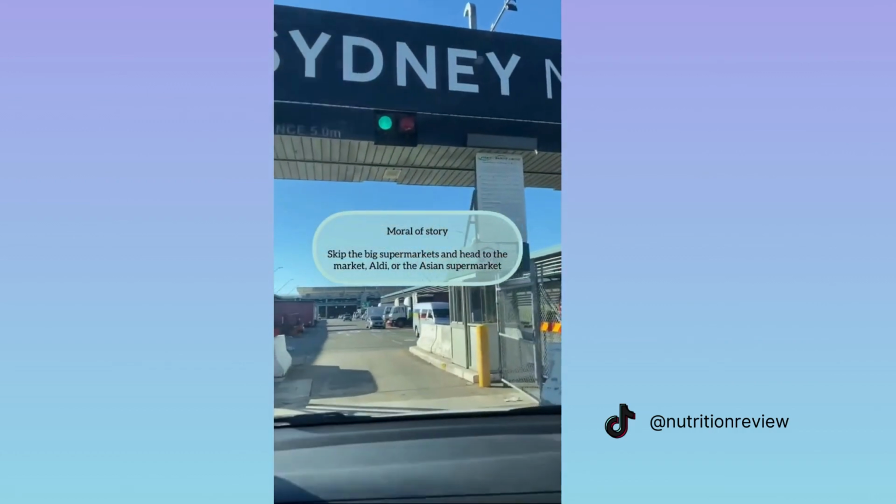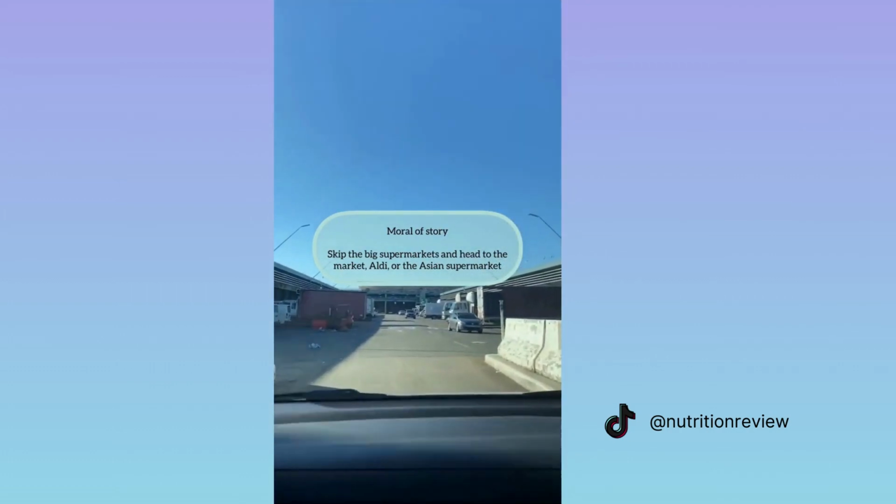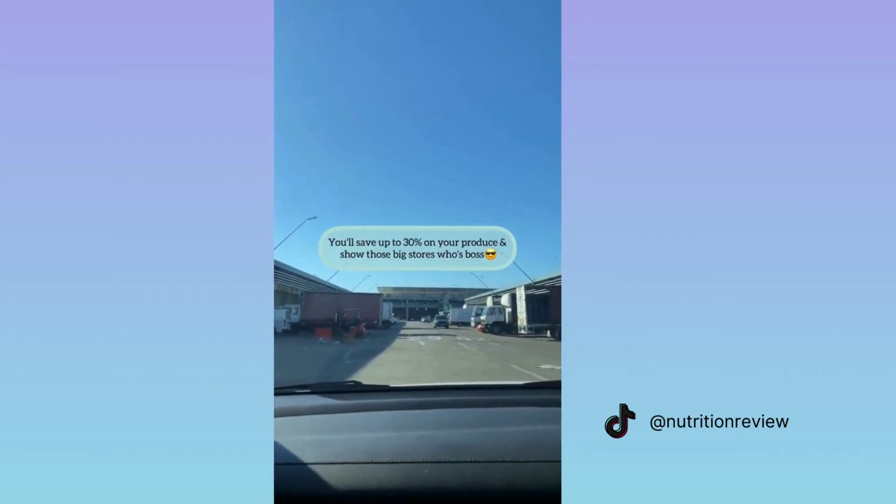So the moral of the story, skip the big supermarkets and head to the Sydney market, Aldi or the Asian supermarket. You can save up to 30% on your produce.